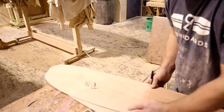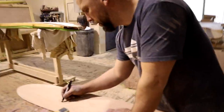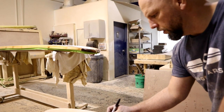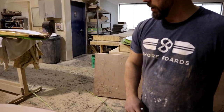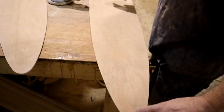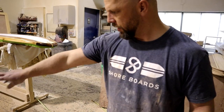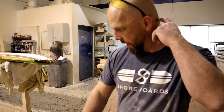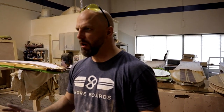So what's the step after we get to this point? We already glued up the panels for these, so now we'll use these templates. I gotta draw the center line on these just because they're brand new, but normally you'd have a center line on it. Then we lay this onto our panel, draw our outline, and then take the panel through the bandsaw. And that's real rough at that point.